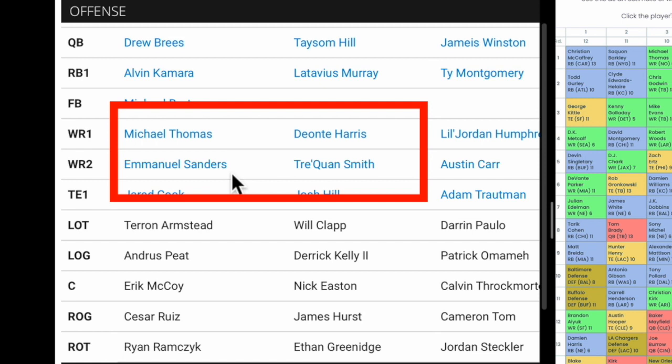Manuel Sanders, he's a veteran. Can't go wrong with him. Not so sure about any of these other guys.